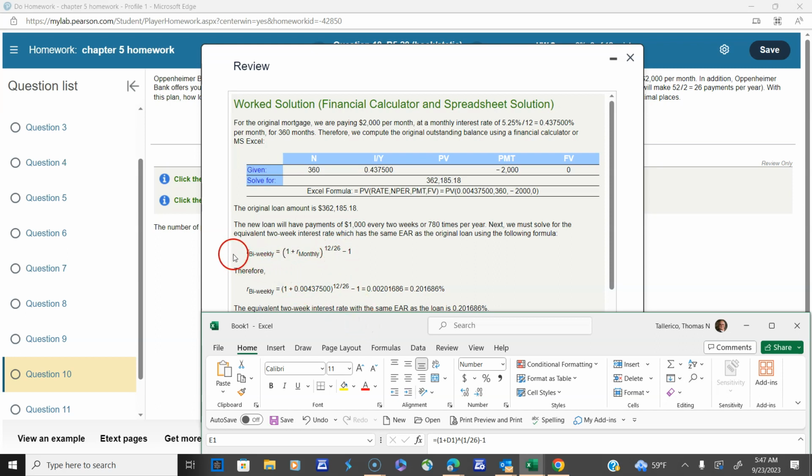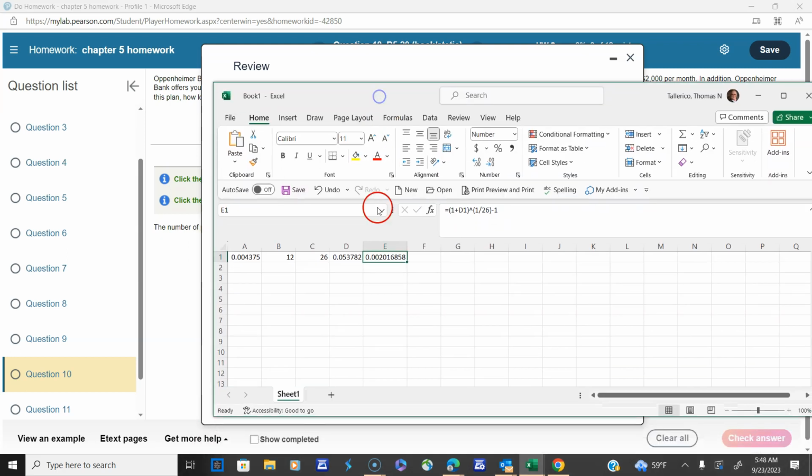Remember what I told you about equation 5.1? It's universal, and you could do whatever you want. They did it in one step here with these two. I did it in 2 steps. Let me show you Excel. Here's the numbers that we were given. This was given to you, right? This was given to you, 12 months.